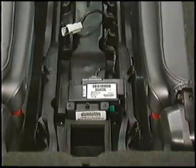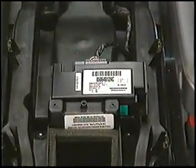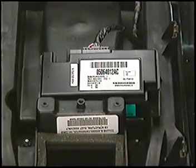The hands-free module, which communicates with the customer's phone, is located beneath the center console between the second row seats. The signal from the hands-free module is routed through the vehicle's audio amplifier and is output through the speakers.